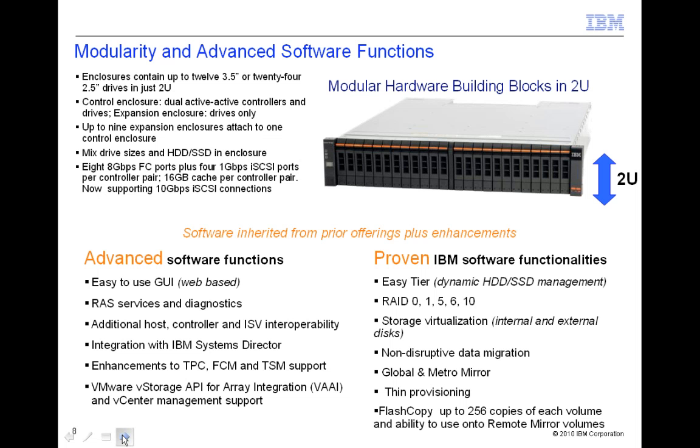It comes with 8 gig fiber channel ports, 4 per controller. It comes with 1 gig iSCSI, 2 per controller, and then we also announced in May and support 10 gig iSCSI connections for the 2 different controllers. Okay.